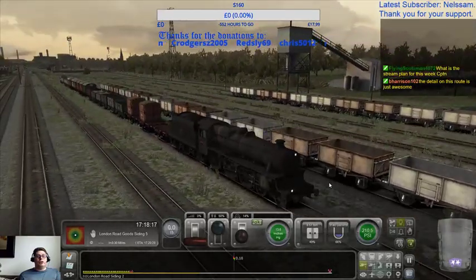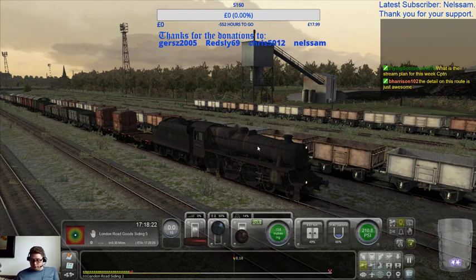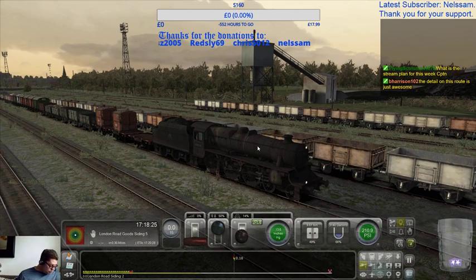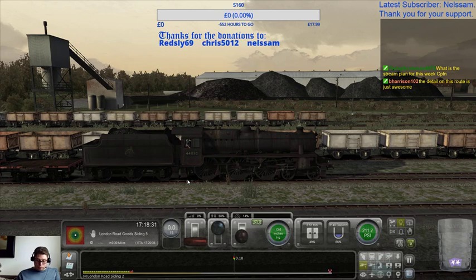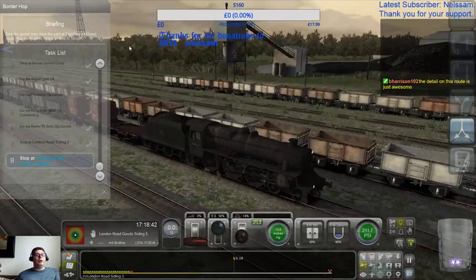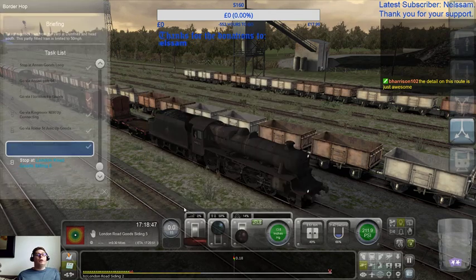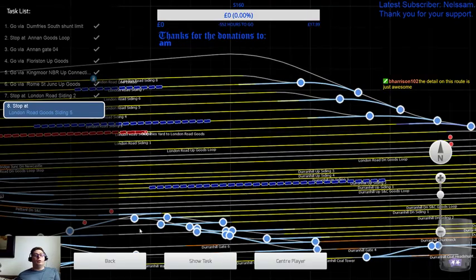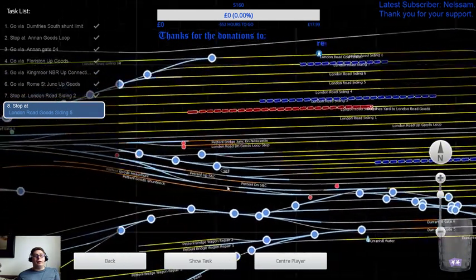Stop at London Road, good siding 5. Did I miss a thing? I did, and I've missed it there as well. What did that say? Am I uncoupling, or are we just moving forwards? F1. London Road, good siding 5. Is that behind us perchance? We're there.